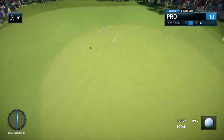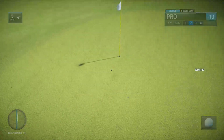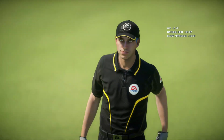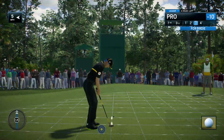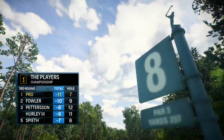Should be pretty good right there. On the safe side. Beautiful shot. That is tight. Unbelievable. That is one to savor for the rest of the round. Made par yesterday. This one for birdie. Pretty much doing everything right this week. 11 under for the tournament.